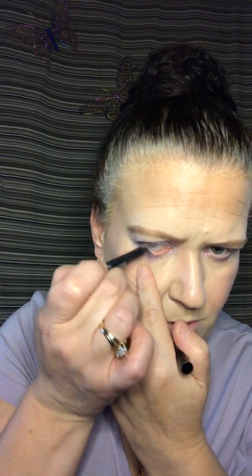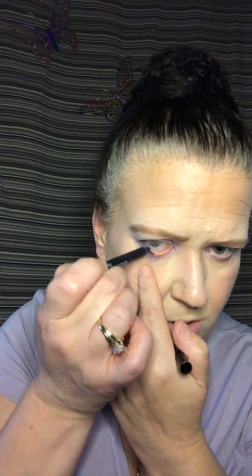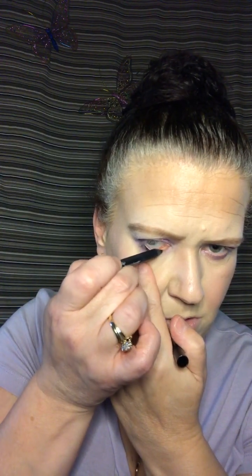All right, let's put some of this on our waterline. This is the black pencil liner you get in the kit. Not this size, you get a full size one, obviously. Everything is full size.